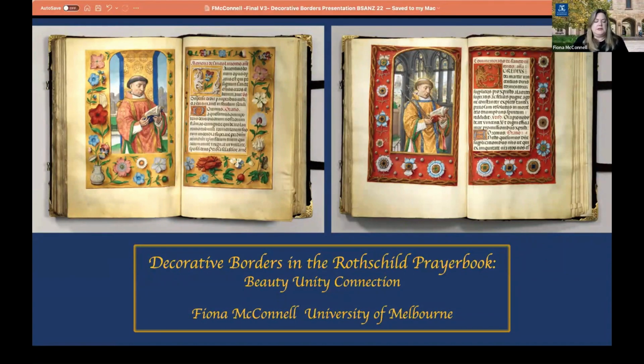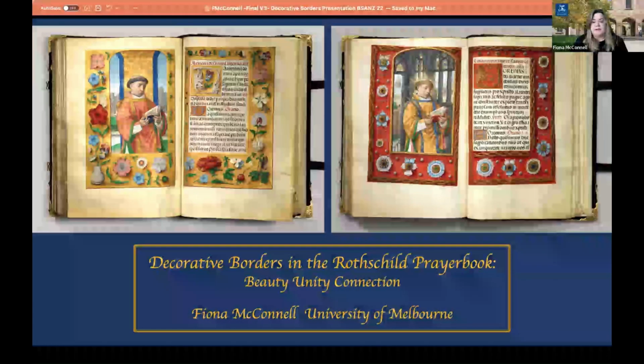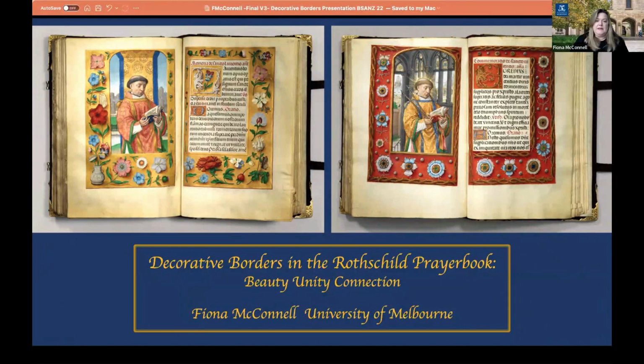Today I'm going to talk to you about the decorative borders in the Rothschild Prayer Book. The decorative borders that embellish and frame the pages of a medieval illustrated book are often overlooked by art historians and book designers who focus more upon the miniatures, the text, the initials, the marginalia, the glosses, the materials, and the production methods. The decorative borders are seen, they're appreciated, but they're dismissed as being just decorative. Today I'm going to demonstrate that the variety of sumptuously decorated borders in the early 16th century Rothschild Prayer Book are a vital functional element of the book.